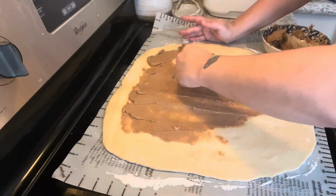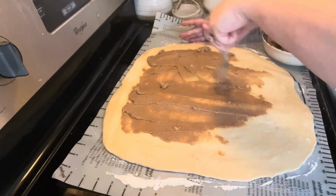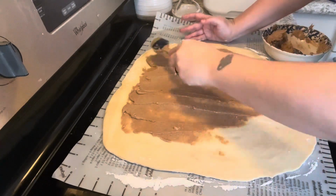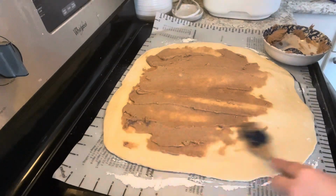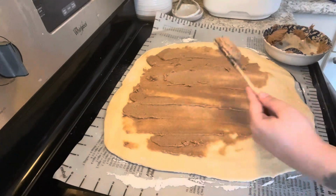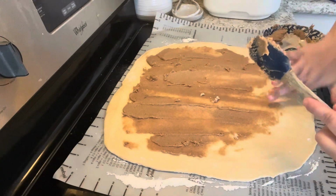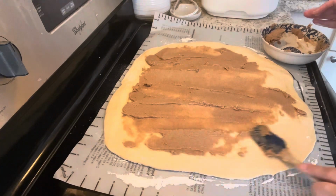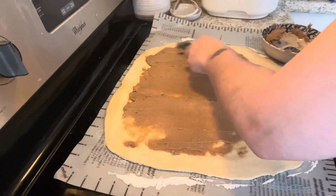So all I do, and I don't measure, but I'll give you my best guess on how much I use. I use room temperature soft butter. Maybe about 1/2 stick. I just put in some cinnamon until it smells cinnamony enough. I'm going to go ahead and say maybe 2 teaspoons worth of cinnamon, maybe 2 1/2, possibly 3. It's in that range. Not a ton, but it works for us, and it is cinnamony. I promise you that. And maybe about 1/4 cup or 1/3 cup of brown sugar.